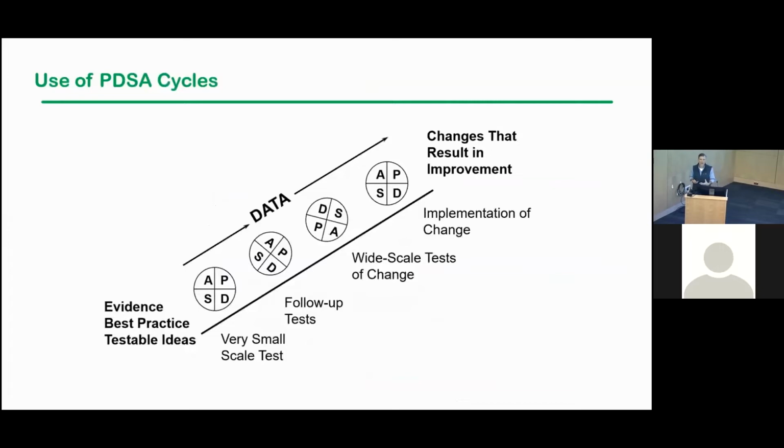And that's the other part of this iterative, adaptive process with quality improvement: you often have multiple linked tests of change, starting very small in a very simple, controlled environment, maybe one patient, one day, one unit, one week, and then looking at it in different settings.